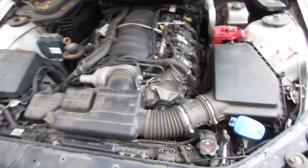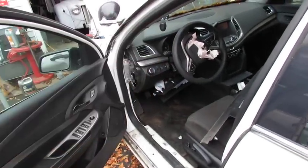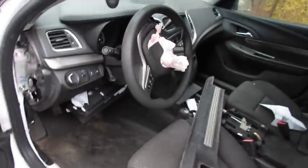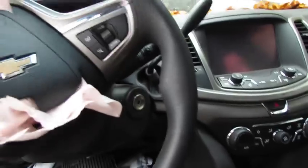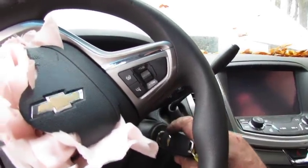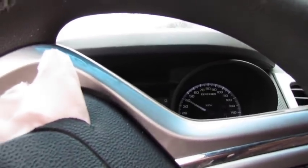Anyway, it's a moment of truth. I'm gonna fire it up. I still have to change the airbags, the one under the dash and the one on the steering wheel. I gotta put some trim back together, but let's see. Oh, we're gonna have to have some keys. Here we are. Let's see what it says. The hood's open.